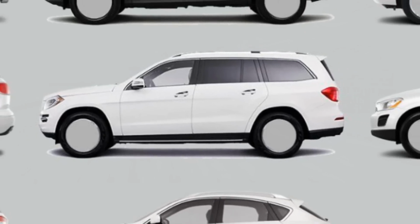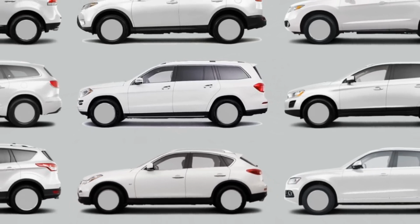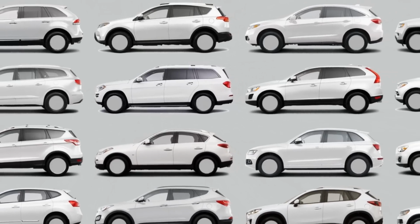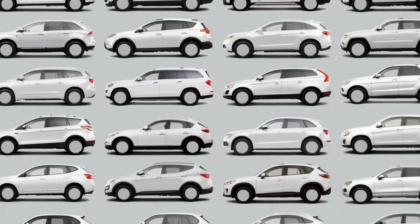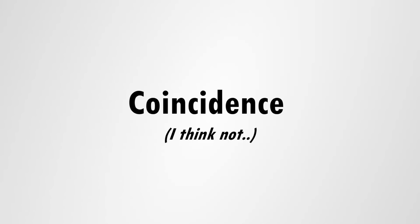How often do you hear the phrase, all cars look the same these days? I think some of my viewers will agree. And although I beg to differ, that's a story for another video, for another time, I am on a little crusade lately to try and find cars that look suspiciously similar. The name of the game is coincidence.